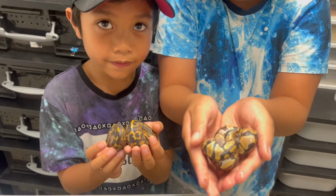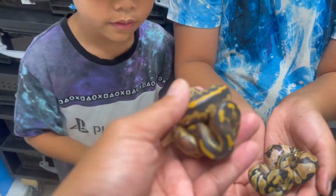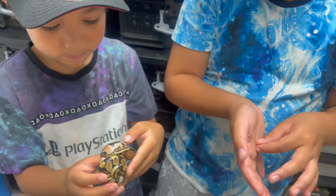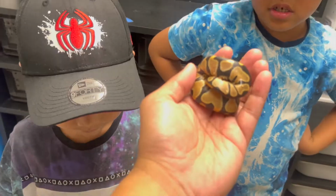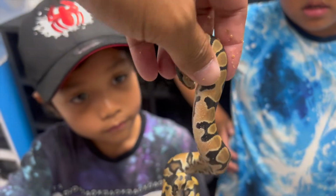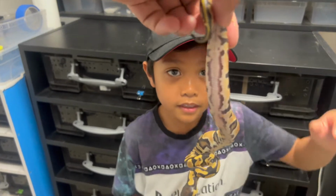So we only have 2 eggs because the other 4 went bad. So we were able to produce this baby. This is a leopard freeway. This is an Enchi. I think it's just an Enchi. Enchi or maybe yellow belly or asphalt. I don't know. Let's check the belly. Oh, yes. Look at that belly. That's an asphalt. Maybe asphalt. We'll see. We need to double check.